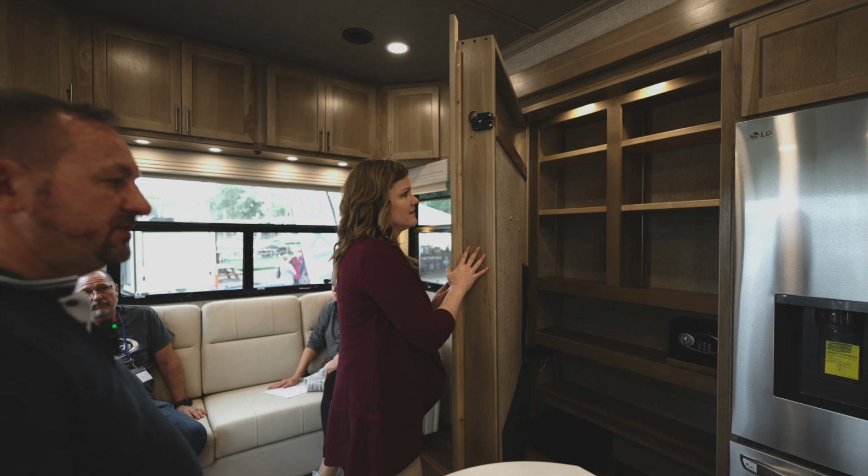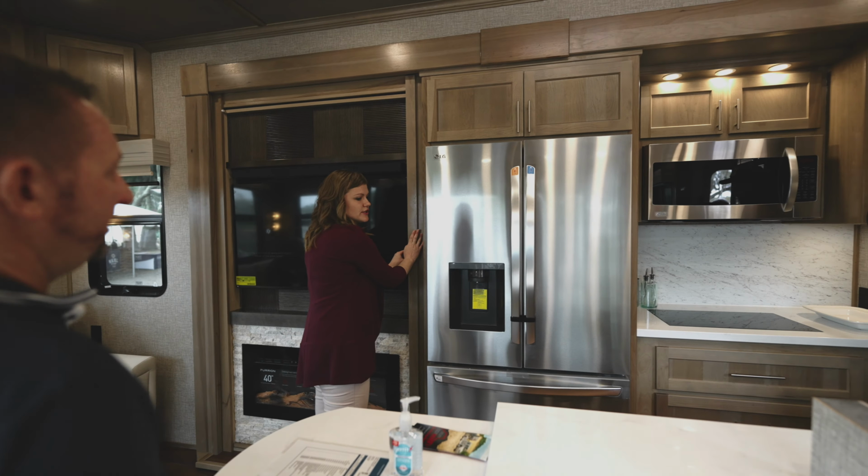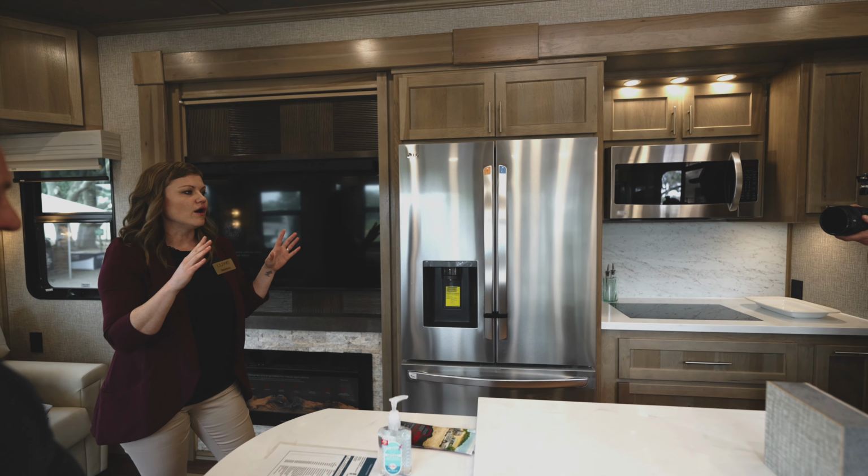And of course, a residential fridge and freezer. Everything we do is going to be pretty fully residential. All of our cabinetry is going to be handcrafted by the Amish. This one is a hickory.